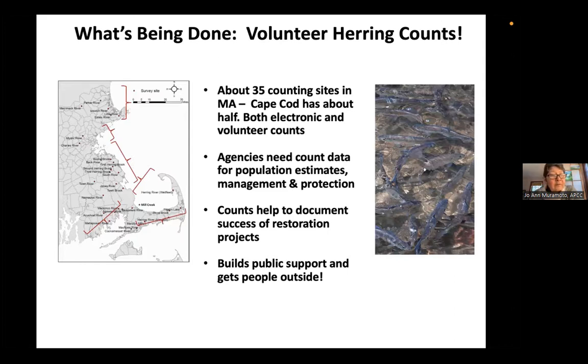We've been working with the Red Lily Pond Project folks to try to help them do counts at Red Lily Pond in order to demonstrate that there are a few herring getting through there. There could be many more. And what the counts are showing is that there's an obstruction, or there are problems in the run that could be fixed. And if they were fixed, we think that run could be much better.